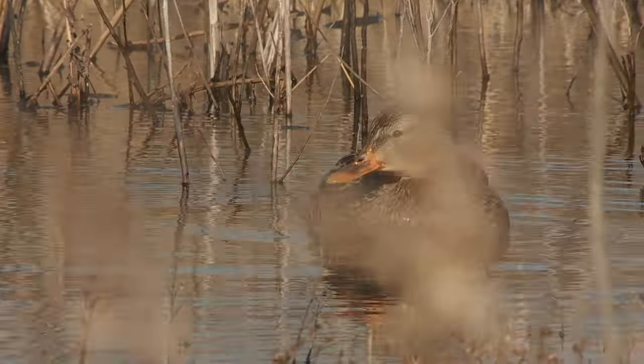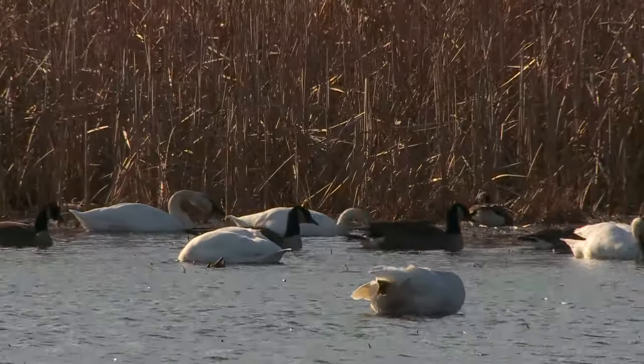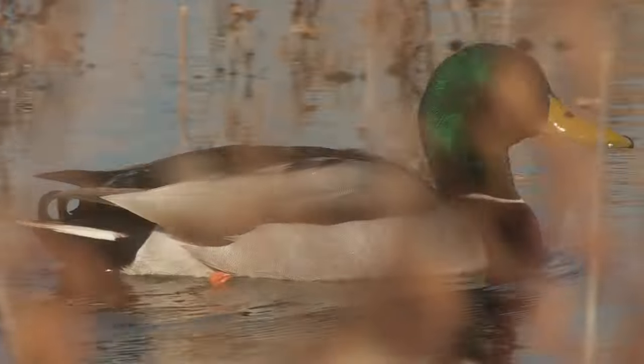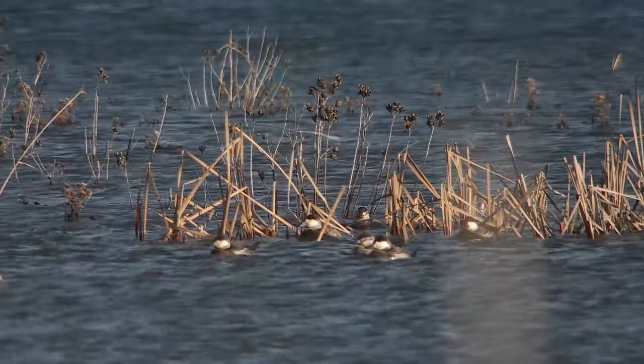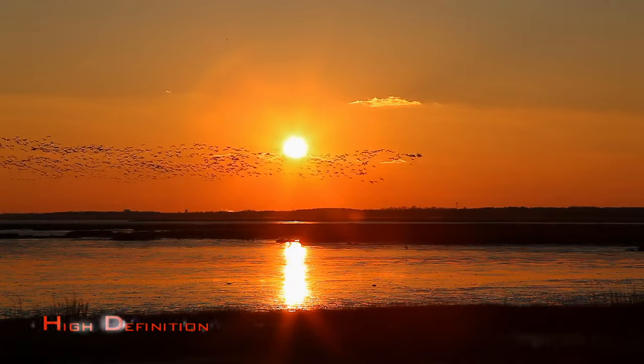Among the species you're going to see here are Atlantic brant, snow geese, swans, Canada geese, and then a whole variety of waterfowl. We've got mallards, black ducks, pintails, gadwall, widgeon, northern shovelers, ruddy ducks. We've got 49,000 acres here. It's all managed wetlands. This is the place to come to.